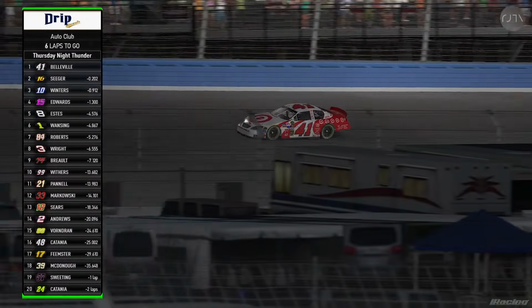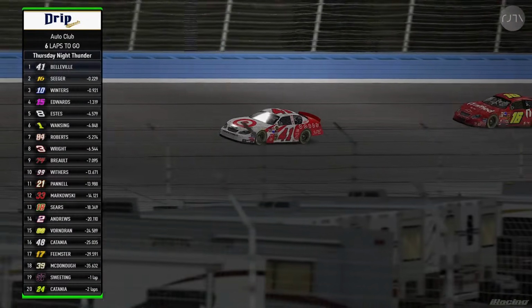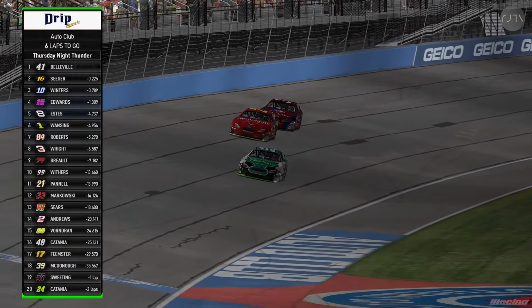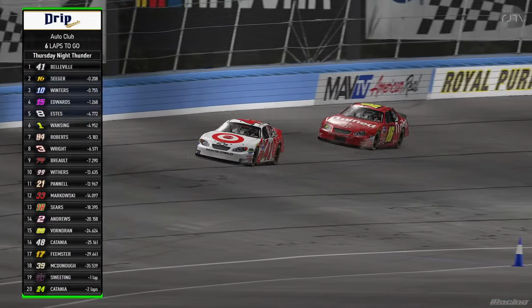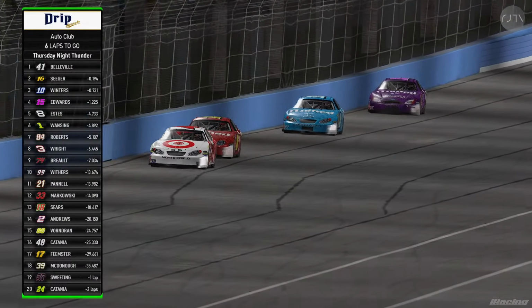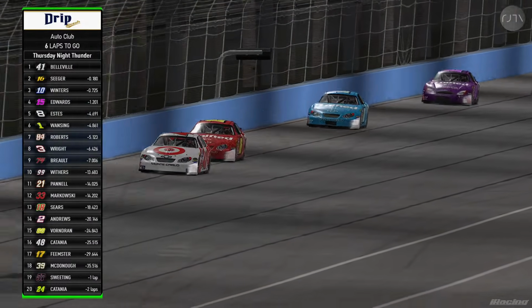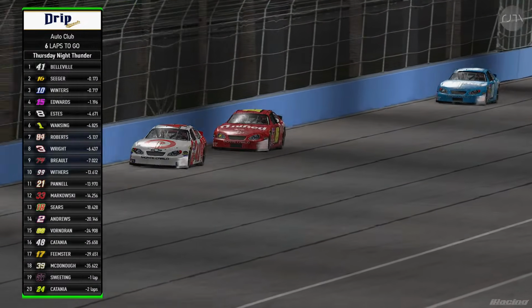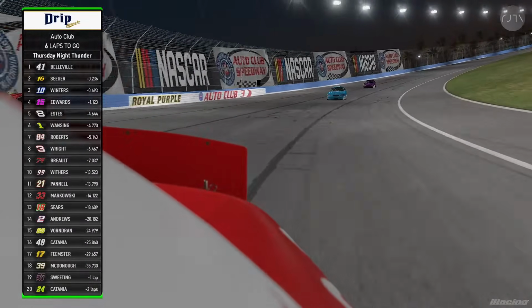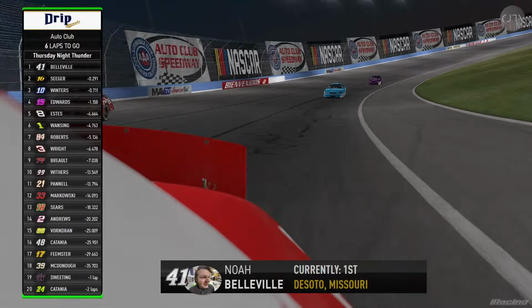Yeah, and Seeger's right there. He's just got to be careful, because if he tries to make a push or tries to get around Noah in certain places on this racetrack, the same thing's going to happen. He's going to get loose, and he's going to wear those tires down even more. But I'm telling you, he's there, and so is the 10 and the 15. I'm telling you, Rick, this might be a 4-way battle for the win if it keeps up like this.